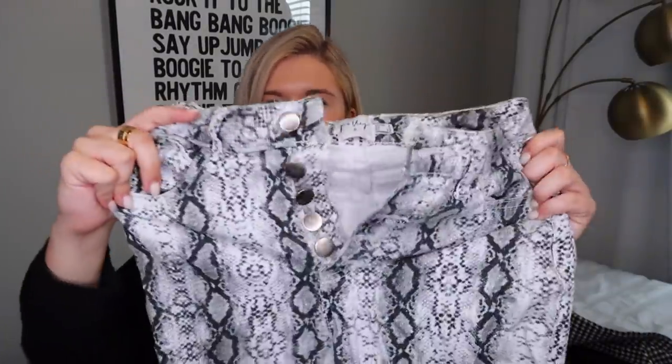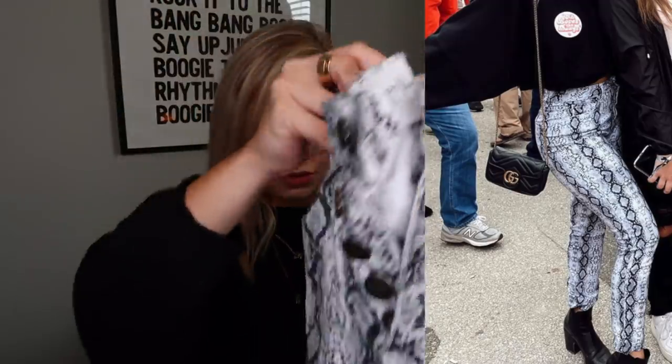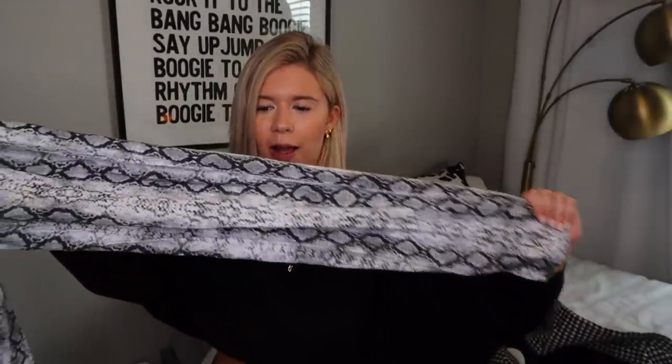I got these pants that I wore with this sweater actually on game day. A lot of you guys were asking about them. They are from Princess Polly. They're so awesome. They're snakeskin print, high-waisted. They've got a ton of buttons and it goes for a cool look. These are hype. I love them. I'm obsessed. I'm gonna wear them again. I think I want to wear it next with a bodysuit and a leather jacket. I think that would be really cute, but love me some statement pants that aren't jeans.